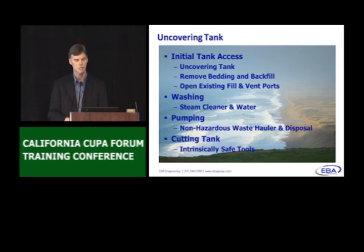Cutting a tank, I know there's been some talk this week in some of the earlier sessions about cutting tanks. I've seen contractors get in with a Sawzall and cut a tank, and we typically are advocates of using intrinsically safe tools. If it's a steel tank, that tank should be grounded before cutting it. And you absolutely should have LEL and internal conditions of that tank known before anybody starts to cut anything.